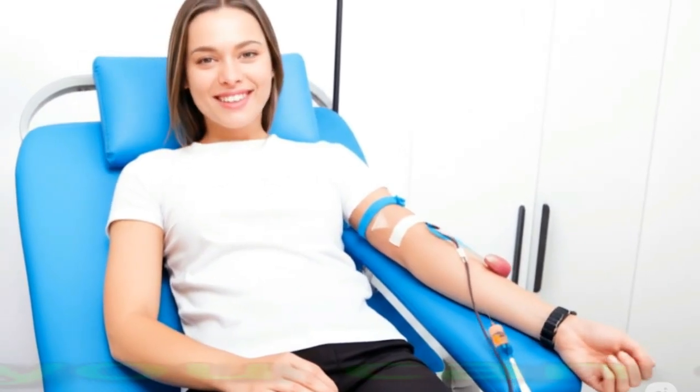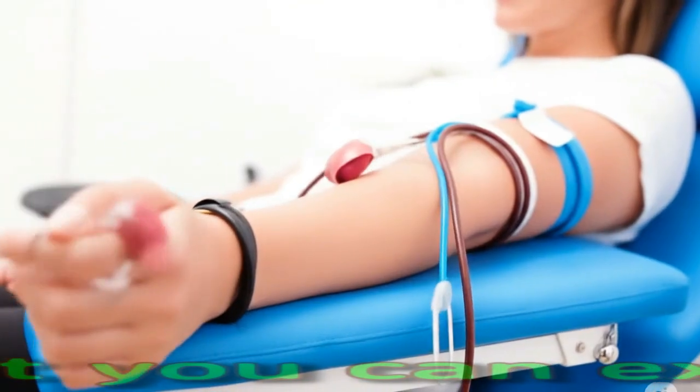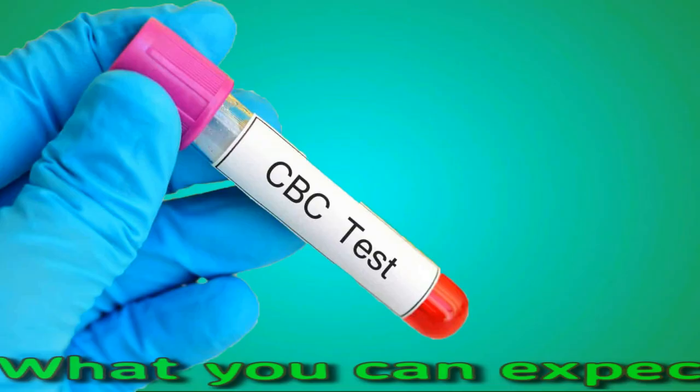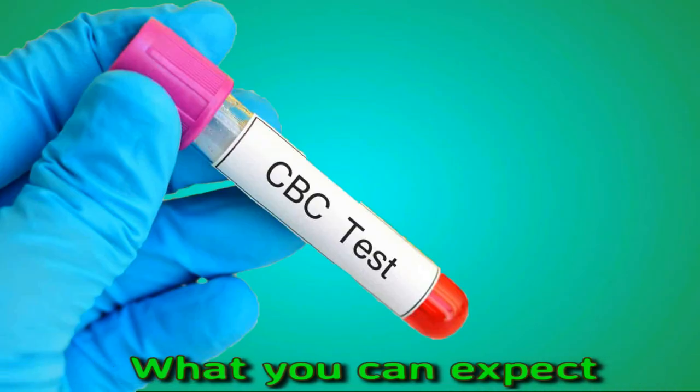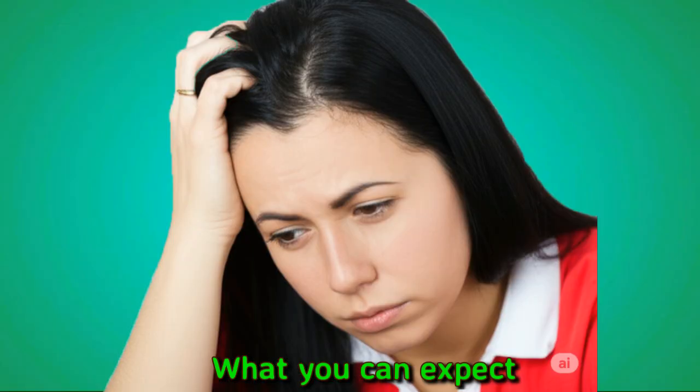What you can expect for a complete blood count. A member of the healthcare team takes a sample of blood by putting a needle into a vein in your arm, usually at the bend in your elbow. The blood sample is sent to a lab. After the test, you can return to your usual activities right away. Results. The following are expected complete blood count results for adults. The blood is measured in cells per liter or grams per deciliter.